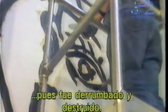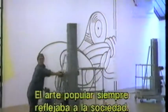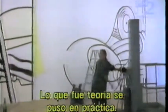It took him and 3 assistants 3 weeks to paint it directly onto the wall, but it was only on show for a month before it was bricked over and destroyed. Pop art has always claimed to mirror the disposable society. This once, the theory was put into practice.